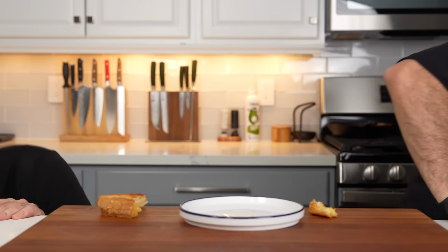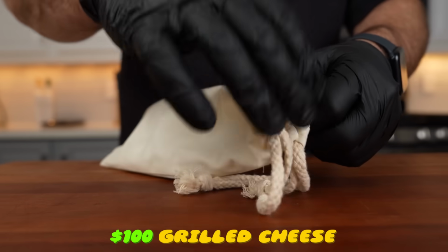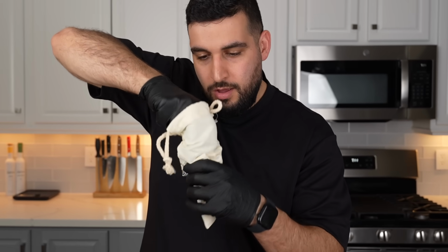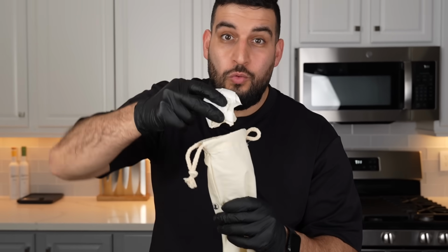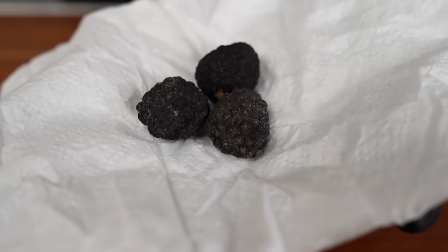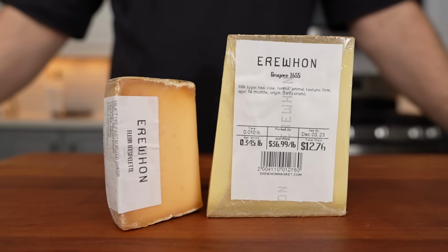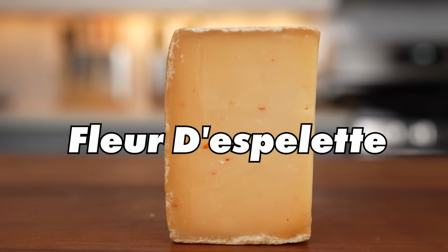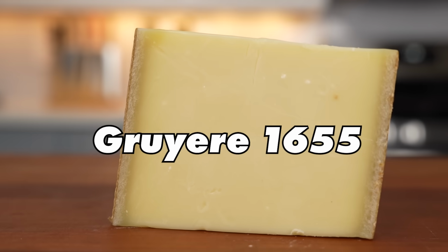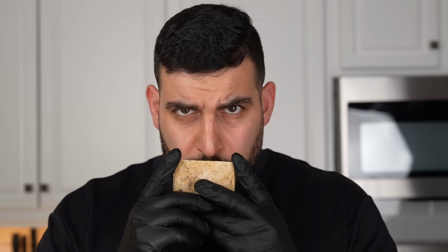This $100 grilled cheese sandwich comes with a secret ingredient that not only intensifies the flavor of the sandwich, but intensifies the wallet because it was very expensive. And yes, if you guessed it, it is black truffle. And of course, we had to upgrade the cheese. I got 2 different types of cheese that I can't pronounce whatsoever. The first one is Fliere d'Espetite. Sorry, I butchered that one. And the other one is Guerrier 1655. I mean, guys, these were so expensive that I can't even pronounce it.